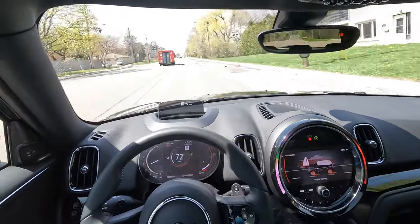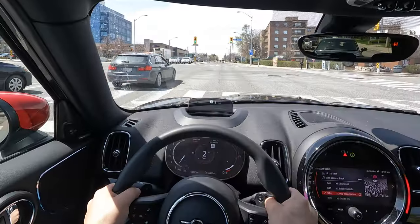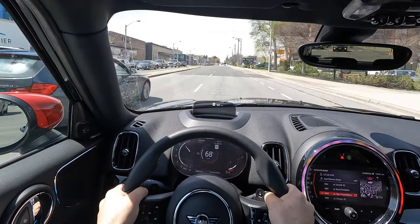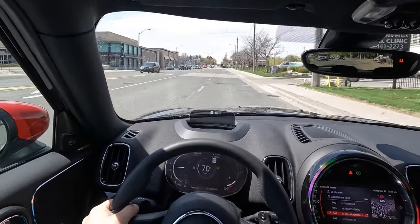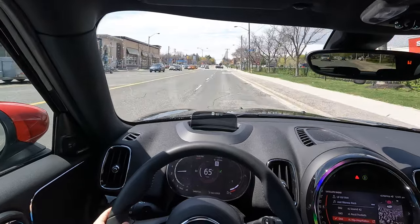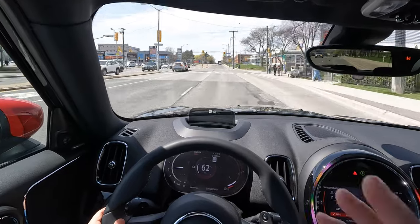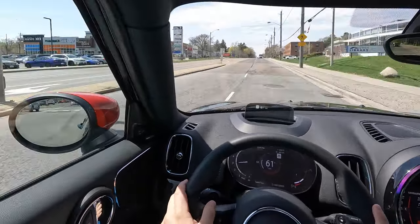All right, the rest is just driving back, so I'm going to end the video here. Full throttle from a stop. There is a delay between when I put the pedal all the way down and when it actually accelerated, because it didn't want to lose traction. I had full traction control off, so it's accelerating without allowing wheel slip. So that's pretty interesting.